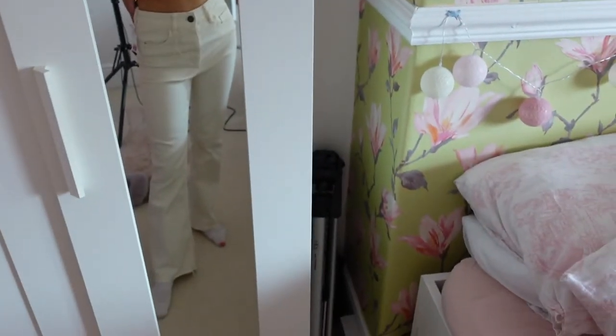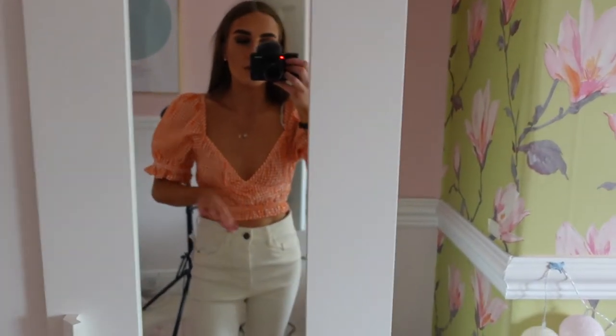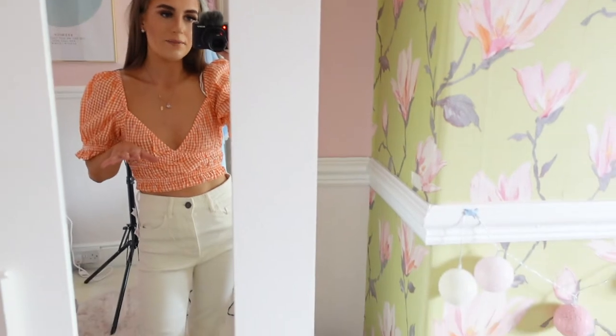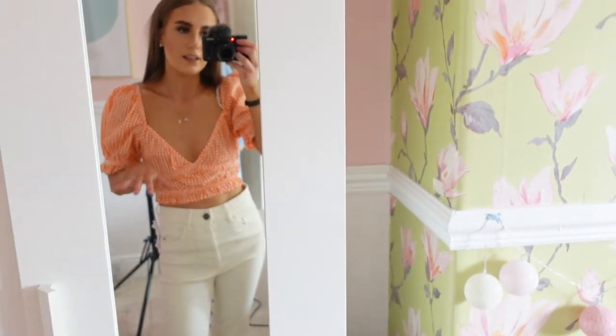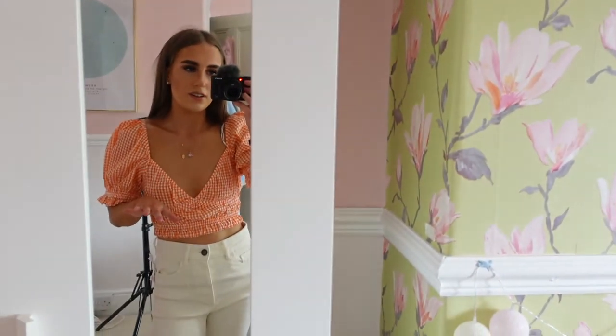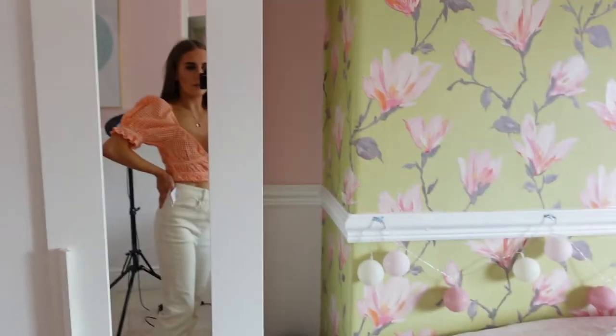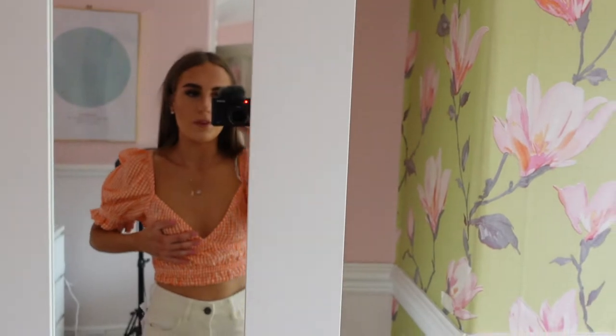And this outfit is actually really good. The good thing about TK Maxx is, for me especially, I am very short and petite. A lot of the flared trousers and jeans always end up in the sale, and these fit in really well. A lovely colour that will go with anything. I'm very happy with that, and this top is honestly so gorgeous.